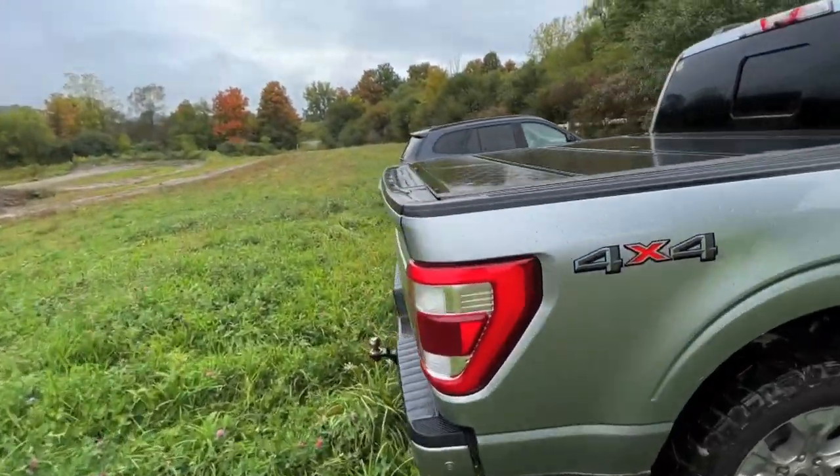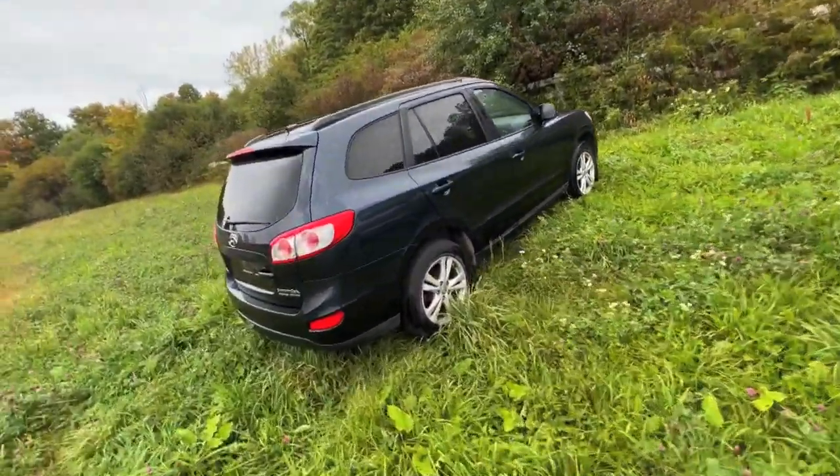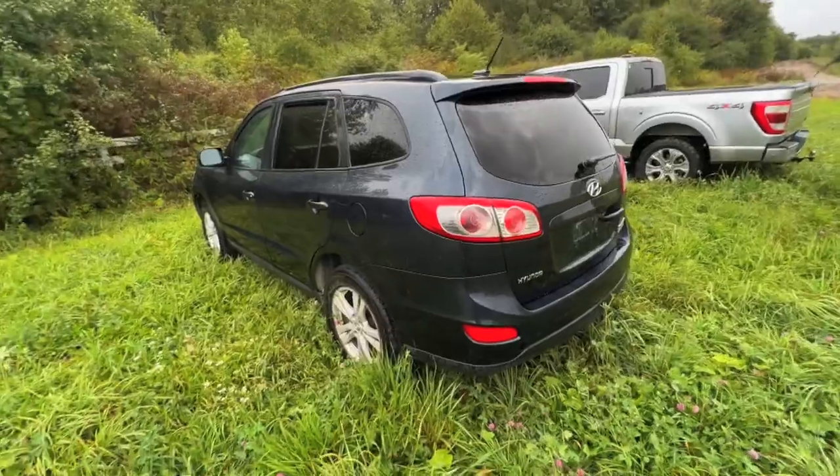And then this is our new whip, the Hyundai Santa Fe. Decent little thing, but they were going to sell it, but then they looked underneath and the frame was completely rotten.